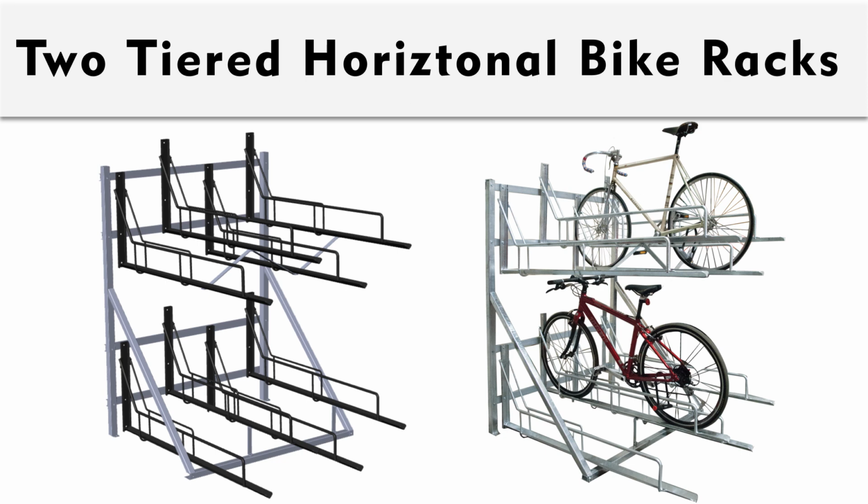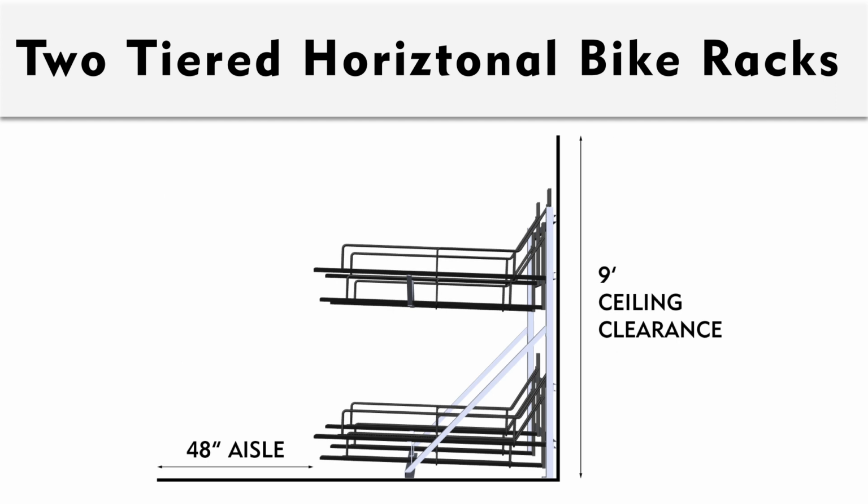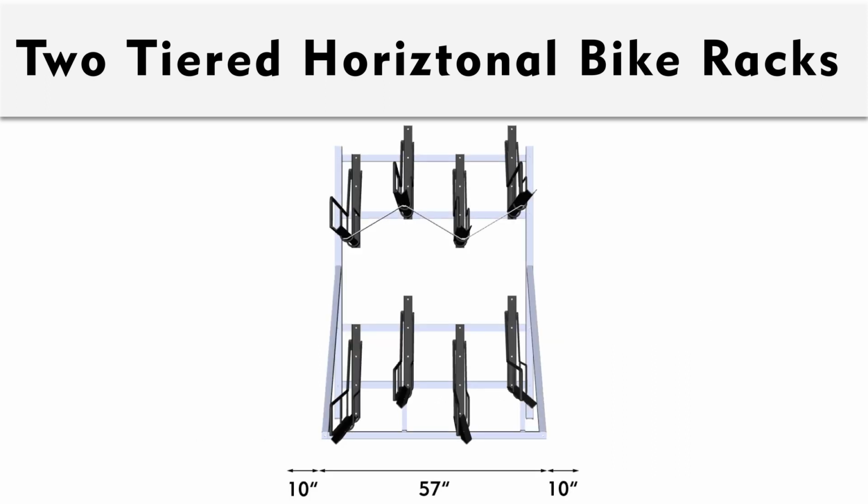With the 2 levels of racks and staggered rack heights, this solution efficiently creates a lot of spaces for parking bicycles. To utilize this type of bike storage rack, you'll need a minimum ceiling height or vertical clearance of 9 feet. The total width will vary based on how many bike racks are used. For reference, 8 racks can be parked within a span of 80 inches. Another consideration with these racks is that users will need to be able to lift their bicycles to utilize the upper level of the rack.